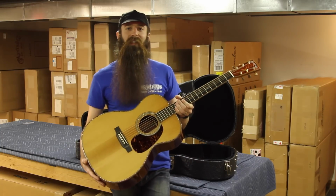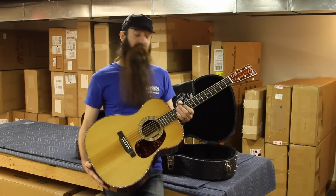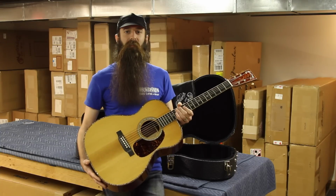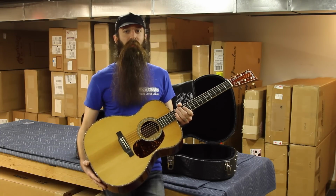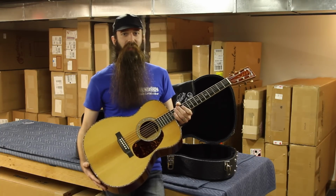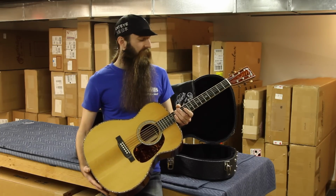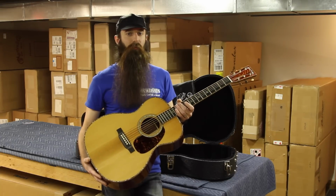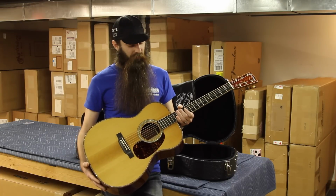This is Martin's CS-000-41-15. A very limited edition guitar for 2015, which is an original creation out of Martin's Custom Shop. Kind of a 000-41 style guitar with just an unbelievable amount of upgrades and very highly customized options that you won't see on any other Martin model. And this particular guitar is limited to only 75 pieces worldwide. We're very happy to get our hands on one of them. And like I said, again, worth the wait for sure.